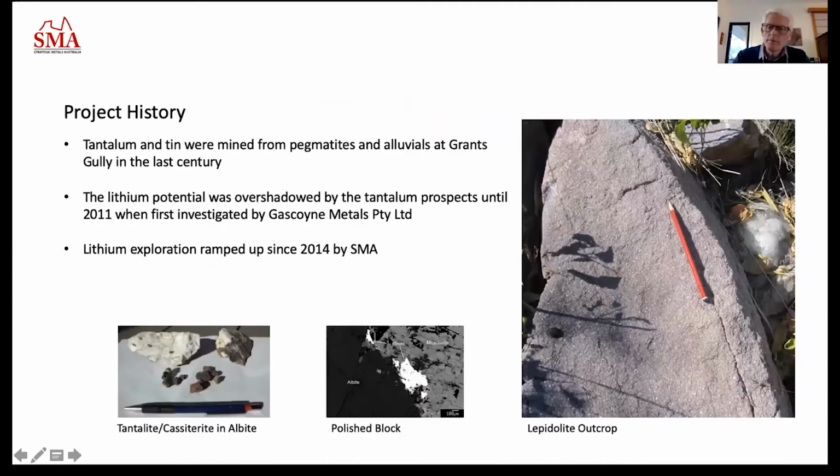The history. Tin and tantalum were found in this area last century. Around about 1930, the tantalum was first identified. Back then you couldn't sell tantalum for love nor money, so they focused on tin, and also a lot of alluvial gold in the region. The region has been extensively worked for alluvial gold.